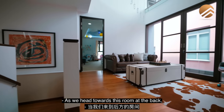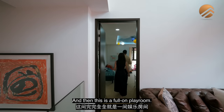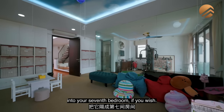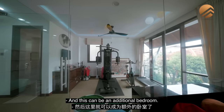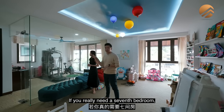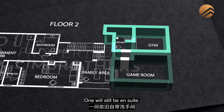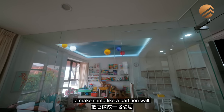As you head towards this room at the back, you'll bypass your family area, and then this is like a full-on playroom, where you can actually further divide it into your seventh bedroom if you wish. So you can partition out this room over here. Right. And this can be an additional bedroom. It's already full-on 6 huge bedrooms in this detached. If you really need a 7th bedroom, you can recreate a central foyer, built in 2 doors, entryway into left and right. One will still be ensuite. You can follow the lining along this glass panel here to make it into a partition wall.